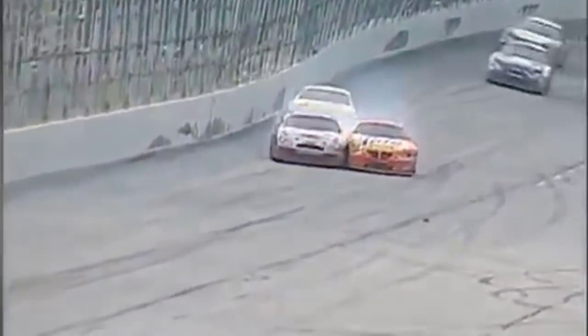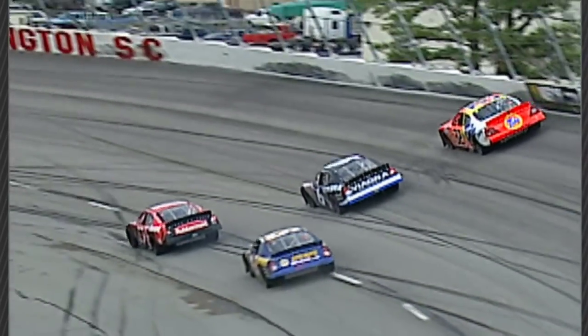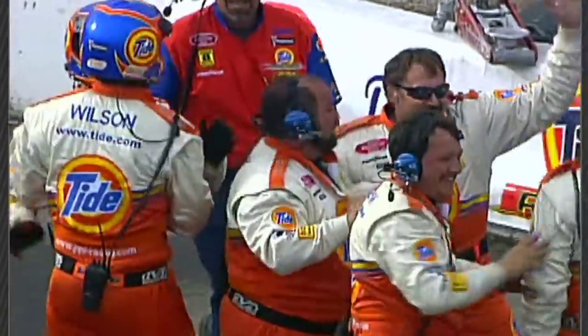They are dead even coming down to the line. This is going to be close. They lean on one another. Across the line, Ricky Craven gets the win, and they continue the crash headed up into turn 1. Craven pounds the wall, bounces off it. Kurt Busch right back at him. Ricky Craven has won the race. The only question now is, will he be able to make it back to victory lane?